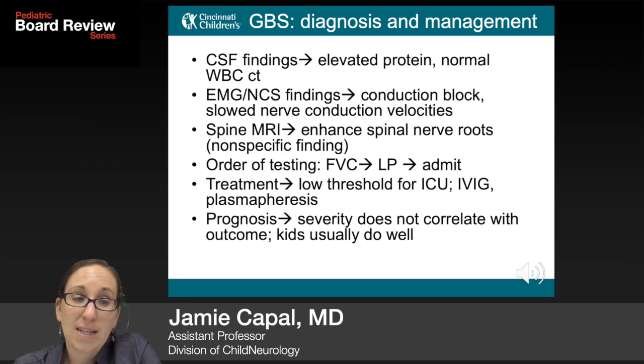The order of the testing that you would look at is forced vital capacity. One of the most common things that we need to think about is quickly escalating respiratory insufficiency. So you'll want to look at that, and then a lumbar puncture, and then admit. For treatment, have a low threshold for intensive care management. IVIG and plasmapheresis are often used for treatment. Prognosis, most people do well. The severity of your illness doesn't correlate with outcome. Kids usually do very well.